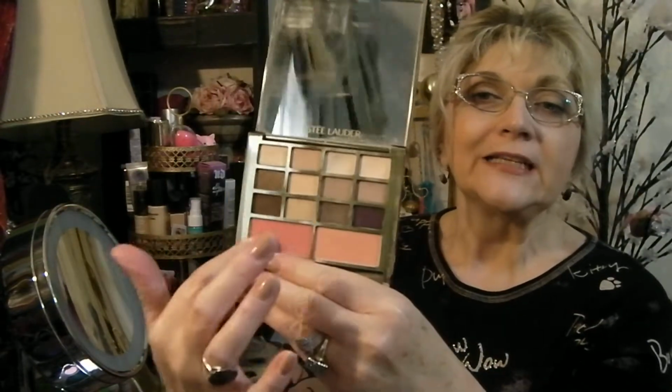Okay, the next palette is a palette that I usually keep in my luggage, so I had to get it out of my luggage. It's just something that I like to keep packed, because if I forget to take something, it's just a good basic. It's got 12 eyeshadows and 2 blushes in it, and it doesn't have a whole lot of color payoff, but it is buildable, and like I said, it does have 2 blushes, so this is something that I do like to keep packed.